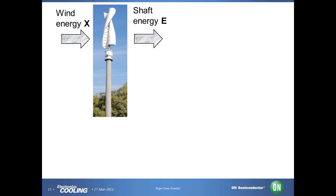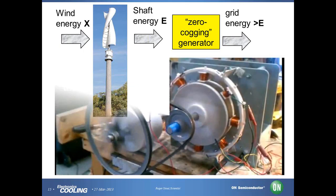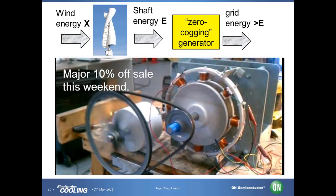You want to turn that mechanical energy into electrical energy, which takes a generator. But maybe we can improve on the state of the art as follows. Through clever and magical use of rare earth magnets, this generator produces more energy out than it took to turn the rotor in the first place. In fact, so they claimed, if you bought one of these zero-cogging generators to go with your wind turbine, you'd amazingly get twice as much energy out of your turbine than the wind was putting in.